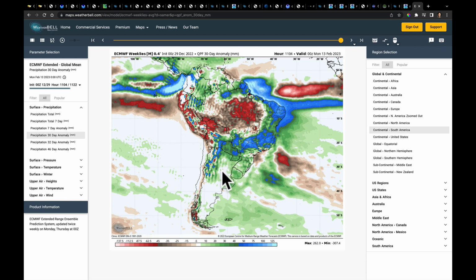Notice, too, that down into Argentina, the longer-range model forecasts have lost the risk of continued dry conditions. So we're going to have to watch this flip that could possibly be happening in the southern hemisphere while we watch our jet stream behavior change in the northern hemisphere.